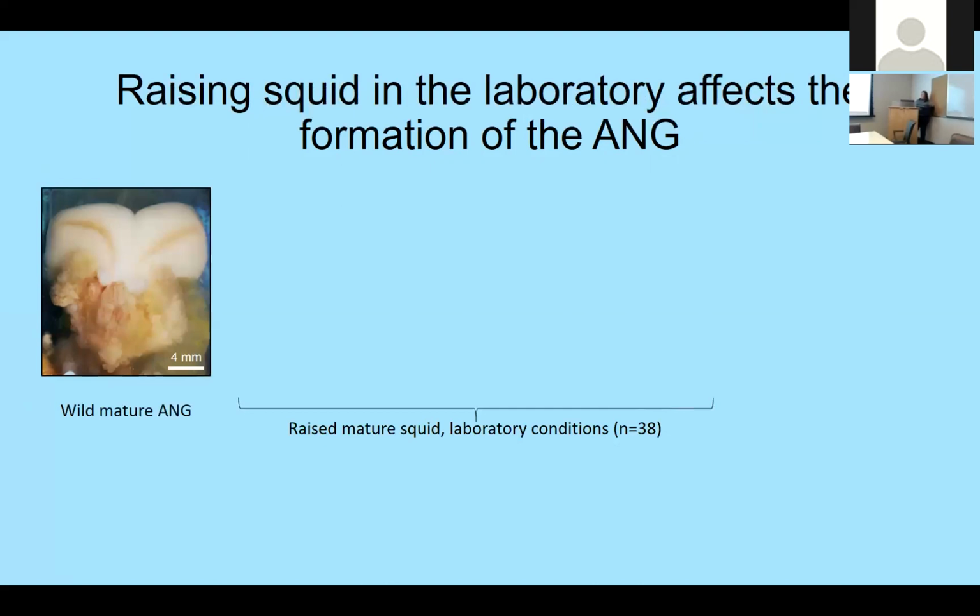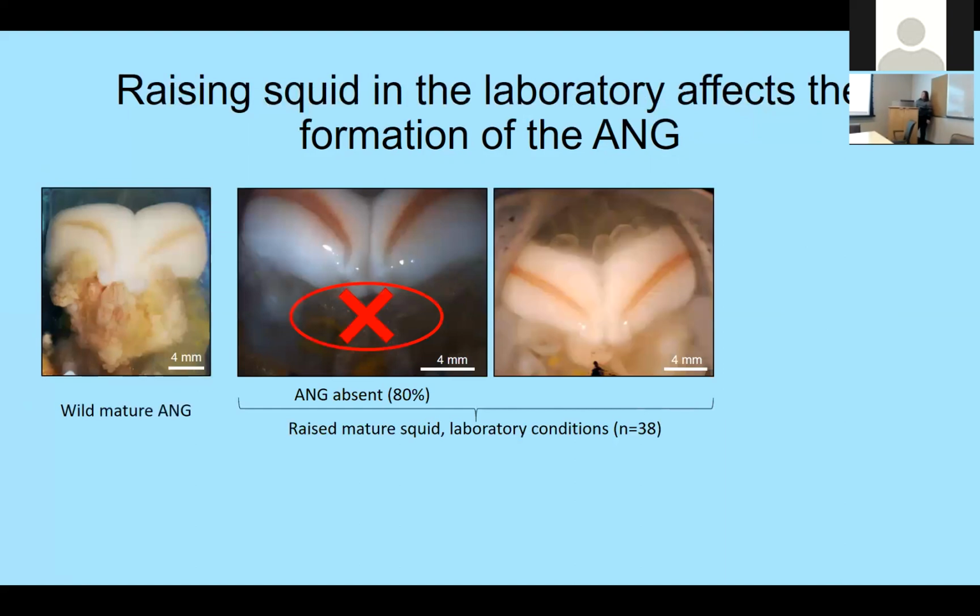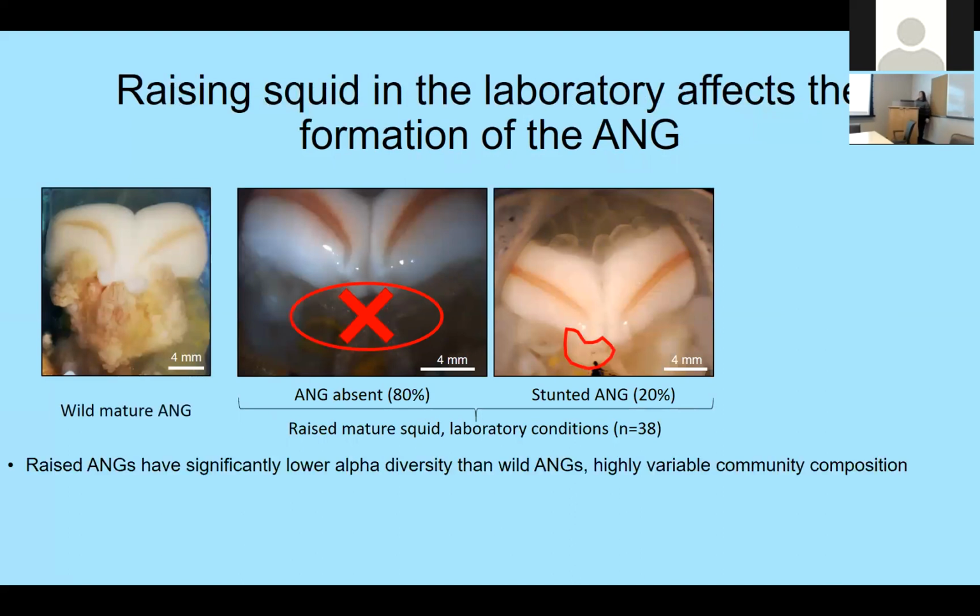So we raised a number of squid to adulthood, and what we found is that in about 80% of the time, when females were raised in laboratory conditions, there was no ANG present at all in the adults. It was completely absent. And about 20% of the time, we saw this small stunted ANG. These were usually, as I said, very small, they lacked color, and they tended to be asymmetrical as well.